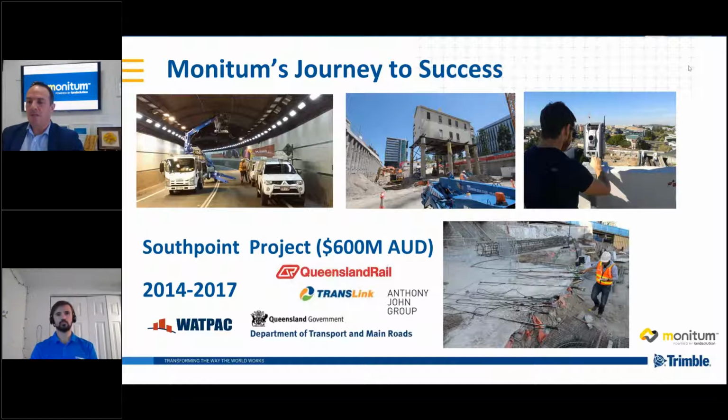So the South Point project, in summary, we were trying to control risk around the main arterial railway line to the centre of Brisbane. Brisbane's a city with roughly, and it's growing, I'm not quite sure of the latest figures, between 2 and 3 million people. It's very spread out, and a lot of people rely on these transport corridors to get into the city and transit through the city.